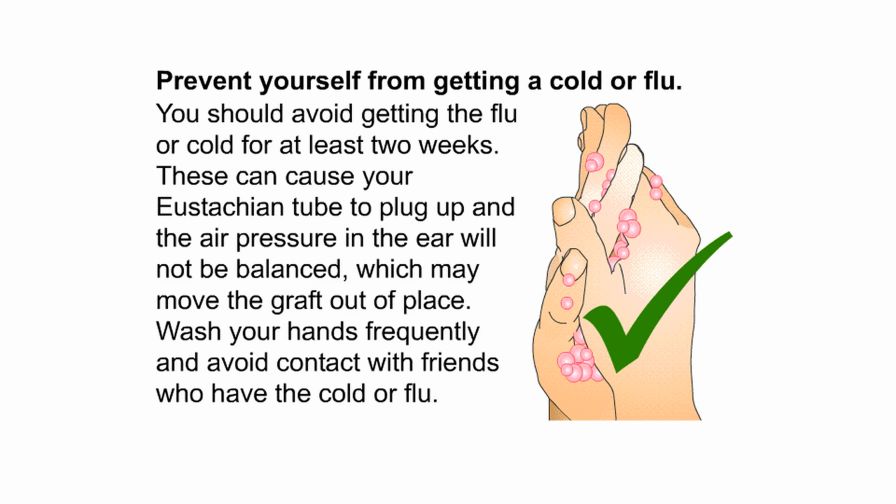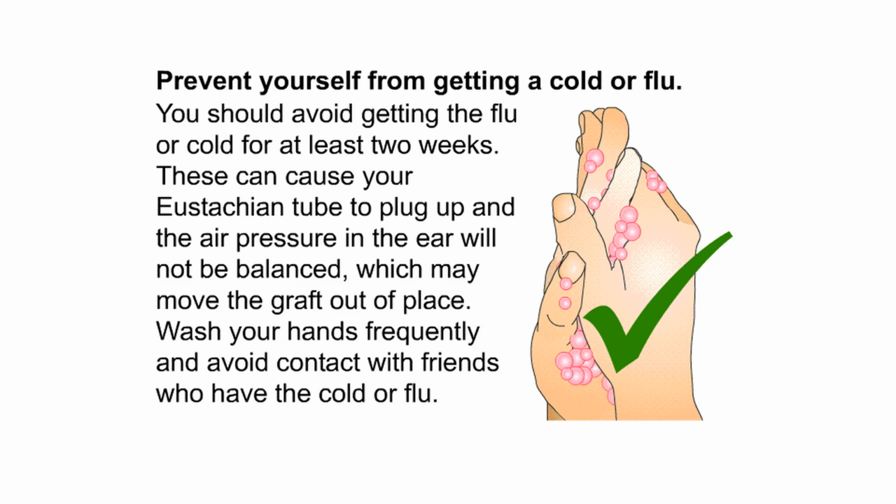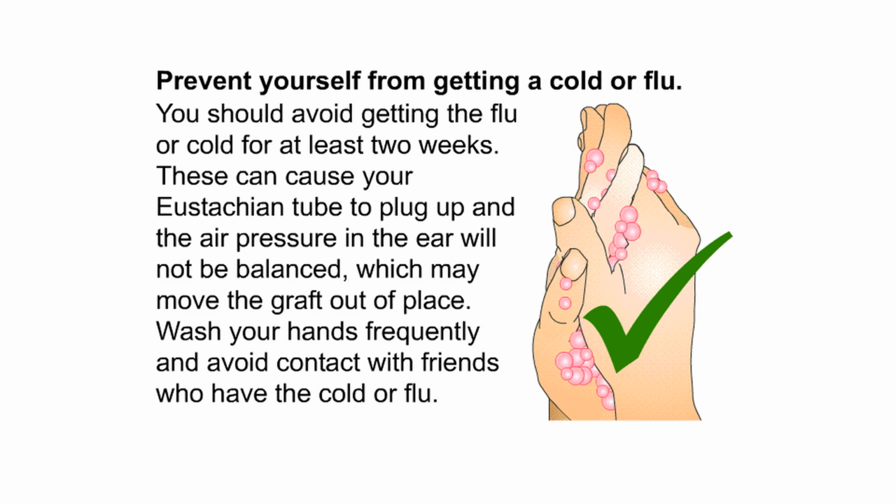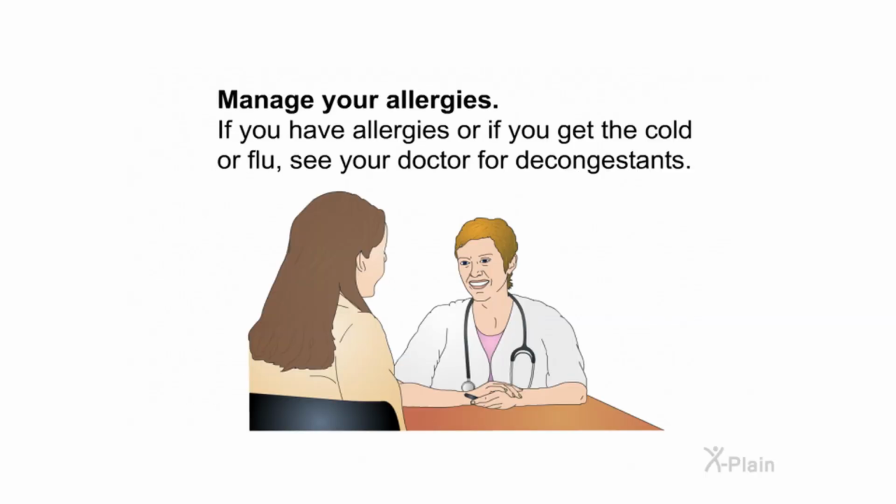Prevent yourself from getting a cold or flu. You should avoid getting the flu or cold for at least 2 weeks. These can cause your eustachian tube to plug up and the air pressure in the ear will not be balanced, which may move the graft out of place. Wash your hands frequently and avoid contact with friends who have the cold or flu. Manage your allergies. If you have allergies or if you get the cold or flu, see your doctor for decongestants.